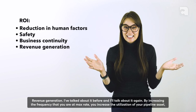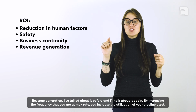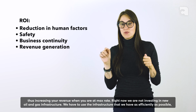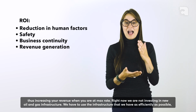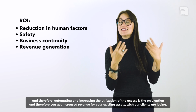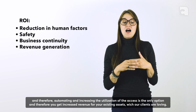Revenue generation. I've talked about it before and I'll talk about it again. By increasing the frequency that you're at max rate, you increase the utilization of your pipeline asset, thus increasing your revenue when you're at max rate. Right now, we are not investing in new oil and gas infrastructure. We have to use the infrastructure that we have as efficiently as possible, and therefore automating and increasing the utilization of the assets is the only option. And therefore you get increased revenue for your existing assets, which our clients are loving.